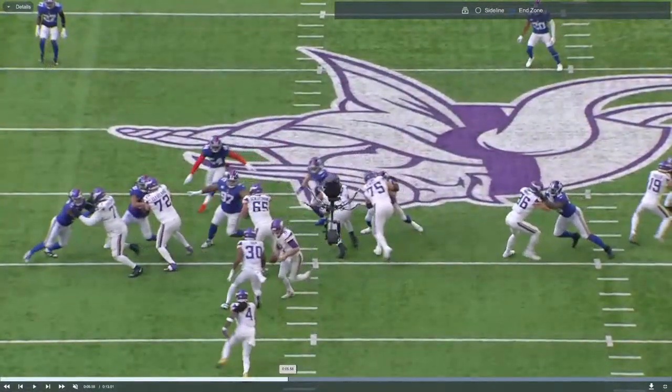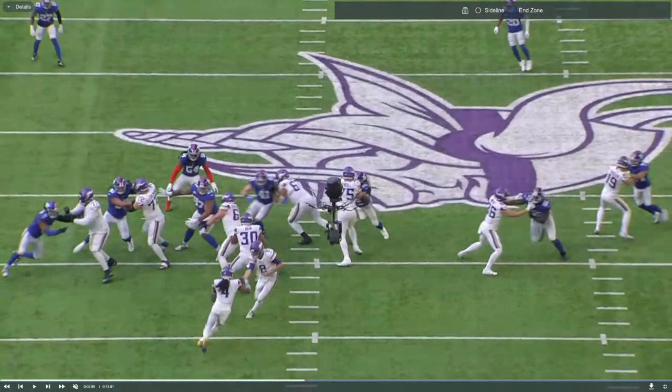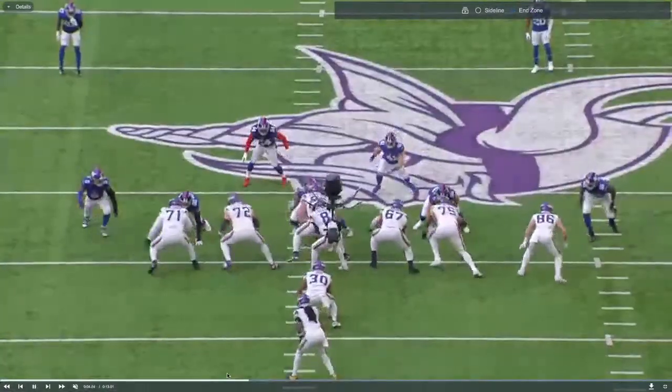I think he sees Micah McFadden at this moment. Micah McFadden is penetrating at the snap, and 67 just intercepts him. It's like, where's that linebacker now to the backside? Nowhere. Right. So what am I going to do? I'm just going to cut back. And he does exactly that. Dexter Lawrence ends up making the play, but it's 7 yards downfield.